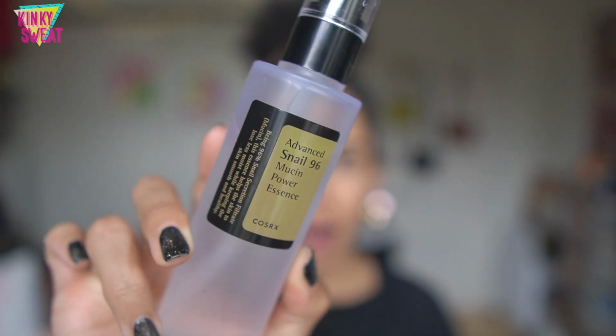It's a product that I have used before: the COSRX Advanced Snail 96 Mucin Power Essence. I actually finished one of these maybe a few years ago. I left it alone because I was introducing so many new products into my regimen, thinking maybe I'll try a little bit of this, a little bit of that. But the snail essence was always a staple of mine.